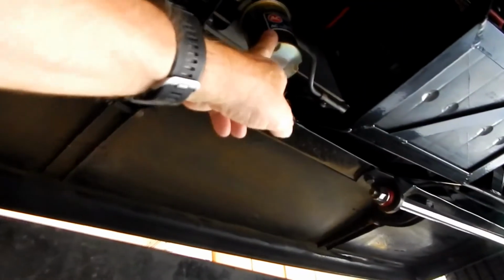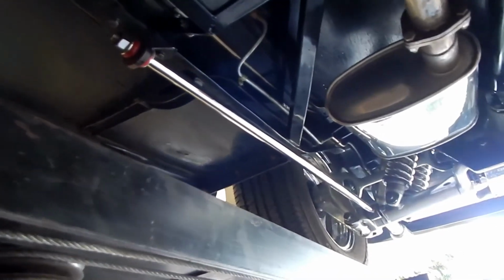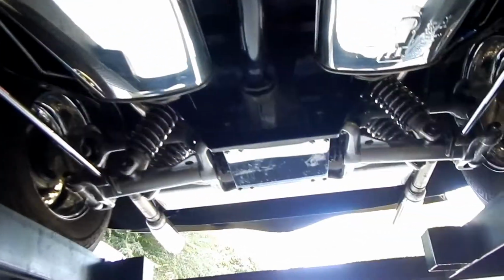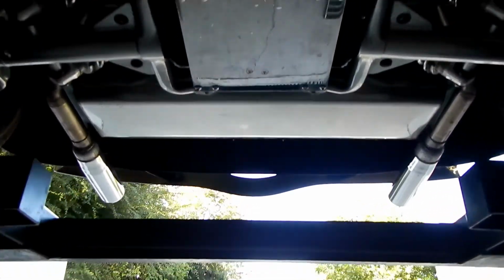Looks like this is a fuel filter, which is a nice place to have it, a GM replaceable AC type. Brake lines are run all along the frame, but the entire frame has been boxed, and it should be to add the additional structure. There you go.